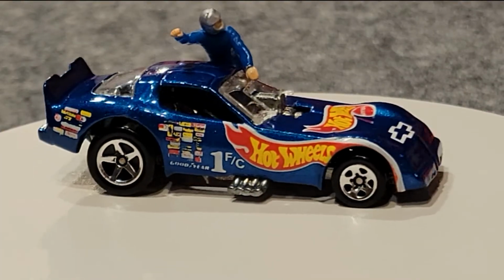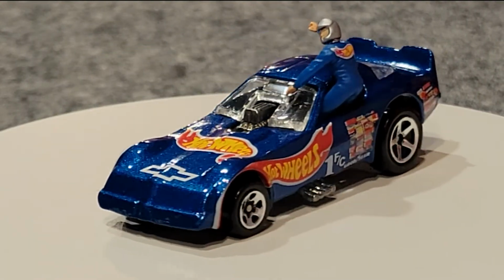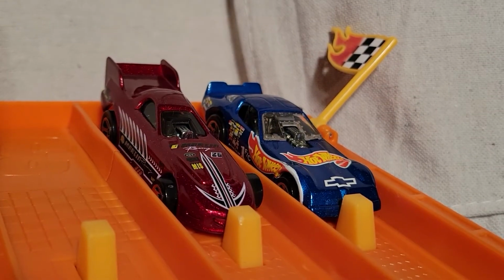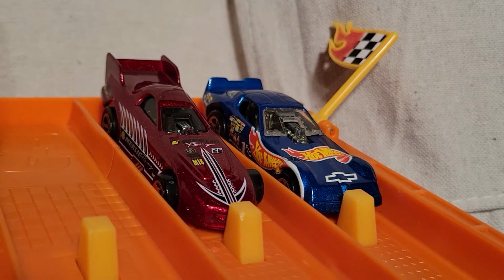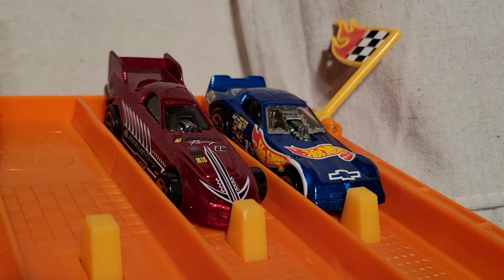The Chevy Side Splitter funny car took that second race, so we've got ourselves a race. We're tied up. I've switched up the lanes for race number three, and we're all tied up. First to win two more is our all-time champ.